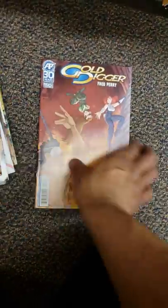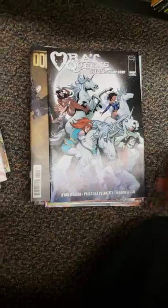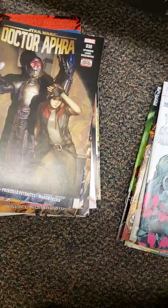Ghostbusters, Rat Queens. I'm not sure what the Wayward is, that's cool. They must have got a whole bunch in. Remember, they got a whole bunch in before, and I went through and I found a Batman Adventures number 12. I know this has been picked through already because I saw a few people post stuff online. I like that cover. I remember when it came out, going through the previews and looking at that, and I wanted to get it just because of the cover. That is very cool.